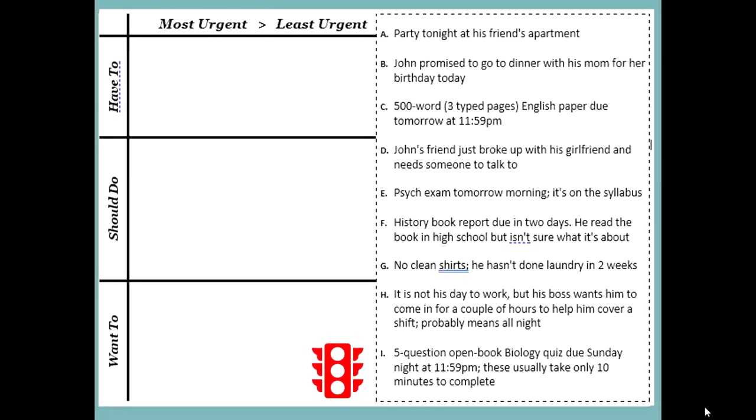Here you see John's to-do list, items A through I. Take time to determine how John should prioritize and note which of his tasks fall into each of the 3 prioritization categories. If you wish to view John's list in a document or to print it out, you can find it on the website along with the other time management materials.